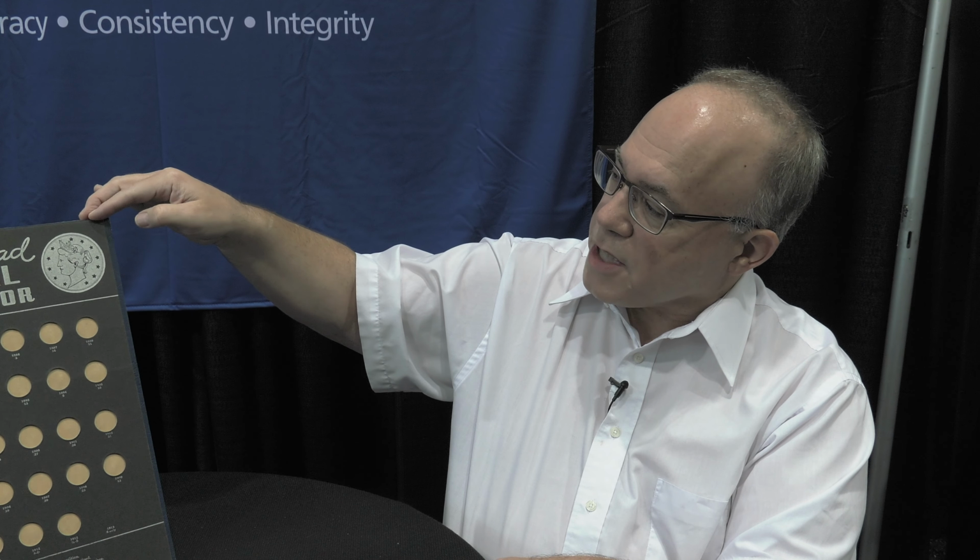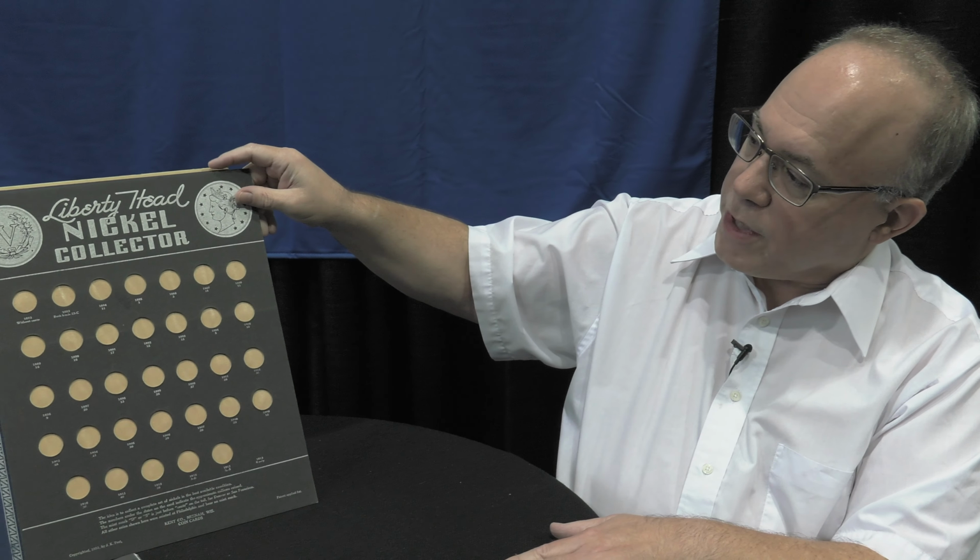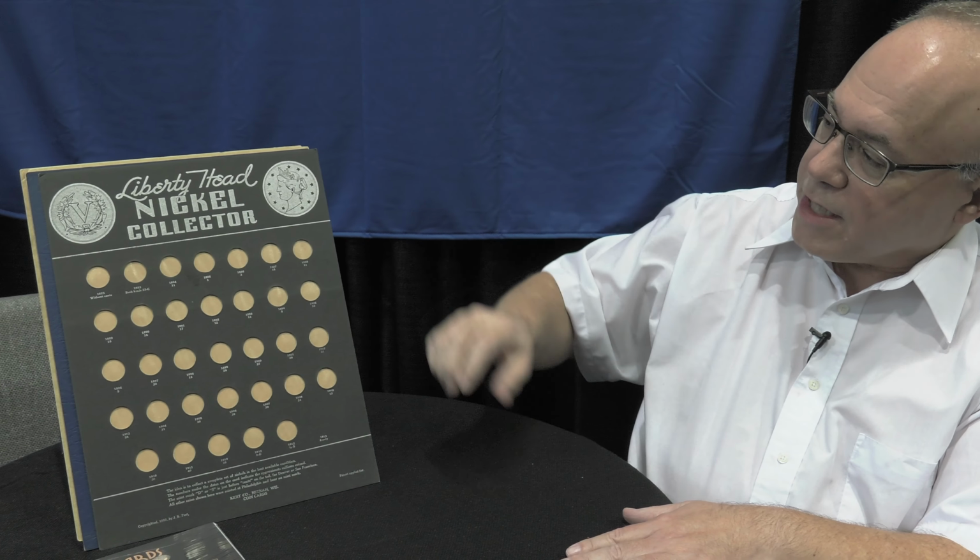His original prototype is somewhat oversized. It's not this standard format that we now know today, and those are a very rare item. There are only 3 of those known, one in my collection, one in his granddaughter's collection, and one in the hands of one of my coin board customers. I've been doing this long enough now that I have a little sideline business buying and selling coin boards.